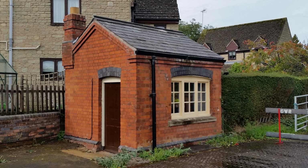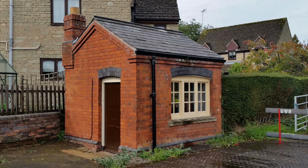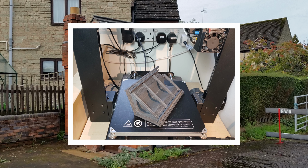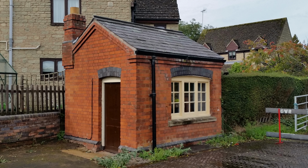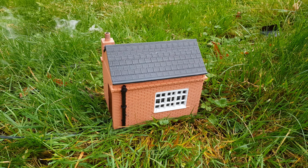I used brick coloured PLA for the building, with the door and drain pipe painted. The window is printed directly onto white PLA, and an acrylic sheet used for the glass. The roof is then printed separately in a dark grey PLA. I used super glue to fasten the window and glass in place, but there was no glue on the roof, which just fits together quite nicely. That was then finished for use on the outdoor railway.